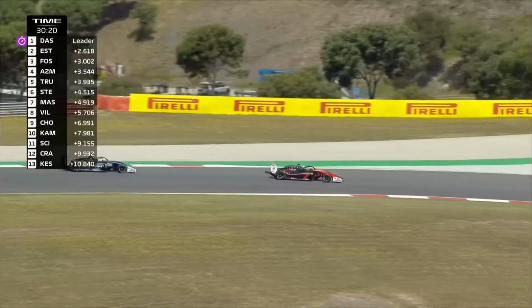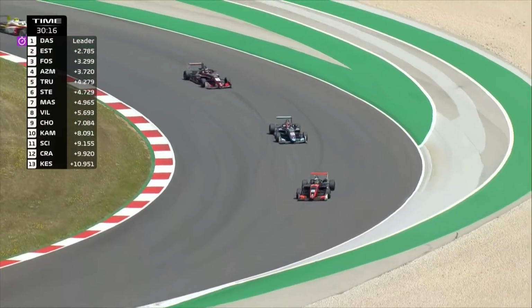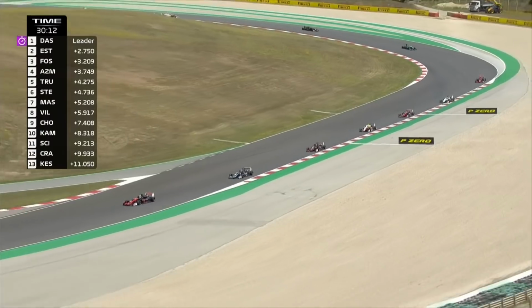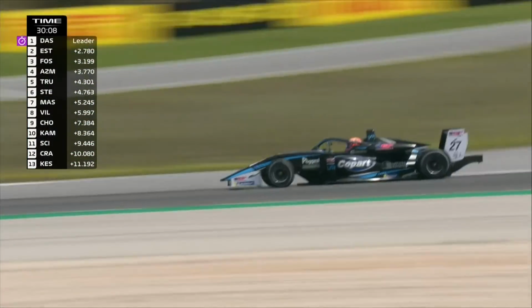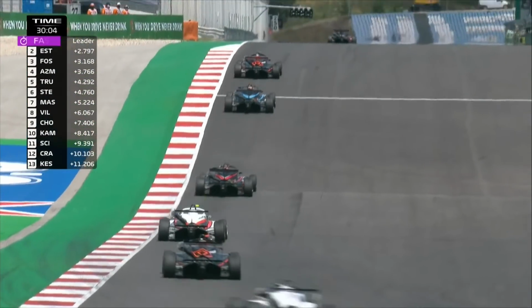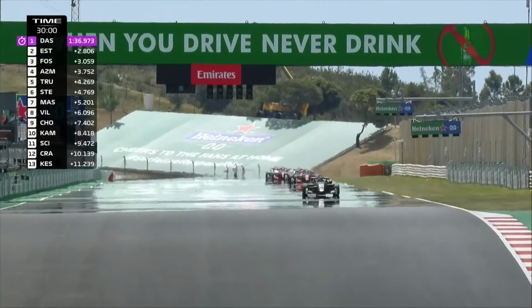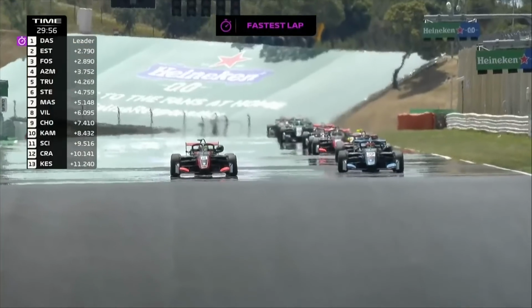You can see him in his mirrors, and given neither of these drivers featured at the front in yesterday's race, we don't truly know their race pace. We know Das's race pace, he won two races in a row. Both these guys were in the pits, they pitted for fresh tyres, but were on high fuel loads, so we don't really know how they can perform in these conditions. Although we do know that Louis Foster was on the podium in race 1 and on pole in qualifying, so he's got a level of pace, but Andreas Esner is a little bit the wild card.